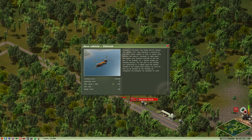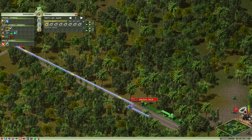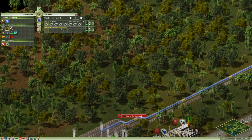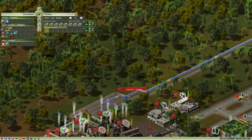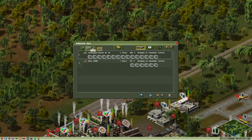New vehicle available, the Chinook. Okay, cool. I don't have anything else to say about that. We're gonna take... What have I been doing? Right-hand drive? I think I've been doing right-hand drive this whole time, so let's just maintain that tradition. Right-hand drive. And let's go to our aircraft.